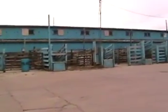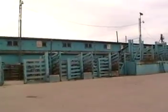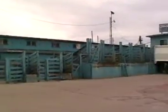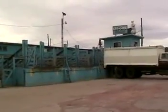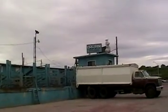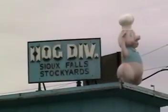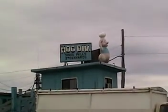This is loading and unloading for the hog division, and this is on the very north side of the entire stockyards, and just to the south of the John Morrell. John Morrell is right across the street. Waiting for hogs to slaughter, apparently, to process.